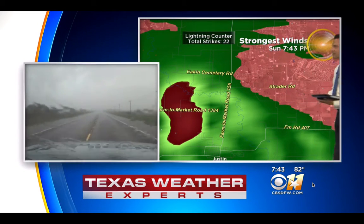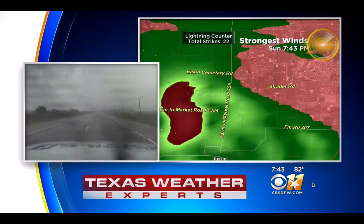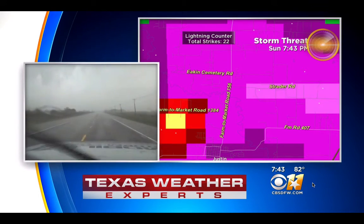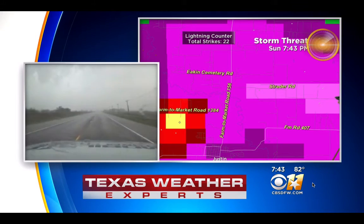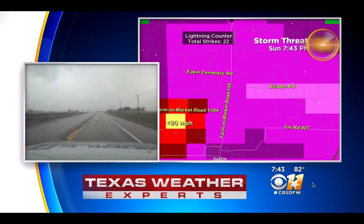Yeah, this is producing, well, when we see a wind shear like that, you're talking about winds getting over 100. Let's see on storm threat, which does an actual miles per hour calculation, what the radar is indicating: 80-mile-per-hour winds, and that's just off the surface. So there are very strong winds with this. We suspect it is a tornado, and we suspect that, Scott, because of this signature right here.